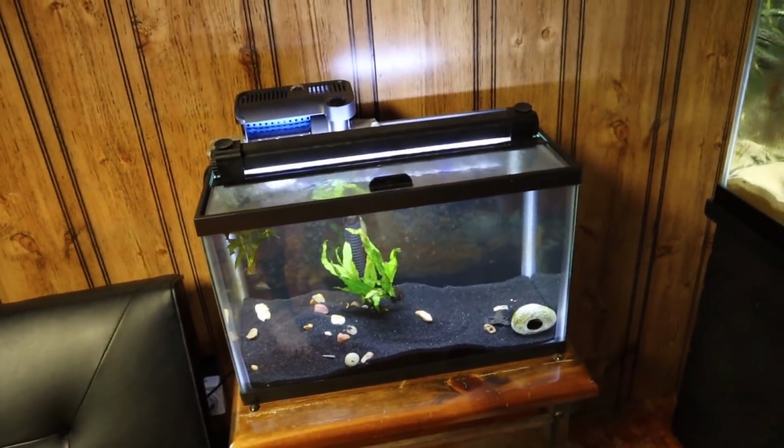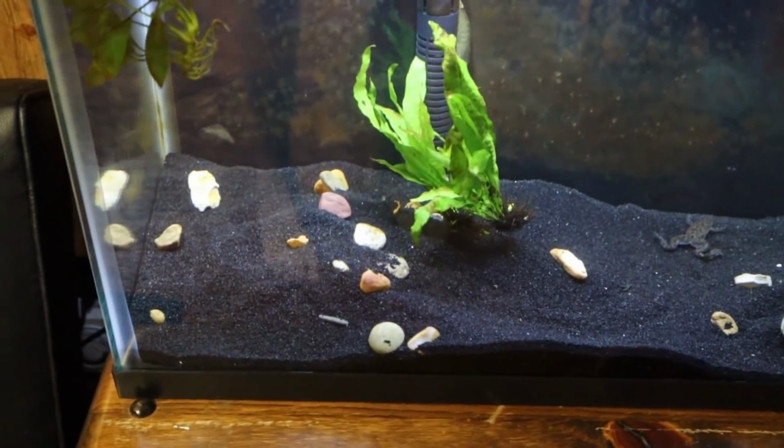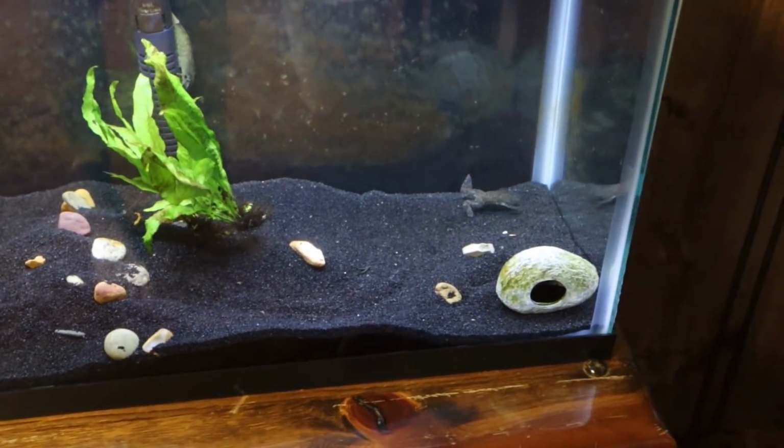You can see the tank is all messed up because I literally took everything out of the tank searching for him. And I even ran my hand through all the sand to make sure he didn't bury himself or something, but he did not. I literally saw him last night, I watched him eat last night, and I come down here today to feed everything, and I go to feed the frogs, and I just don't see the albino in there, and I'm like, okay, what the heck?